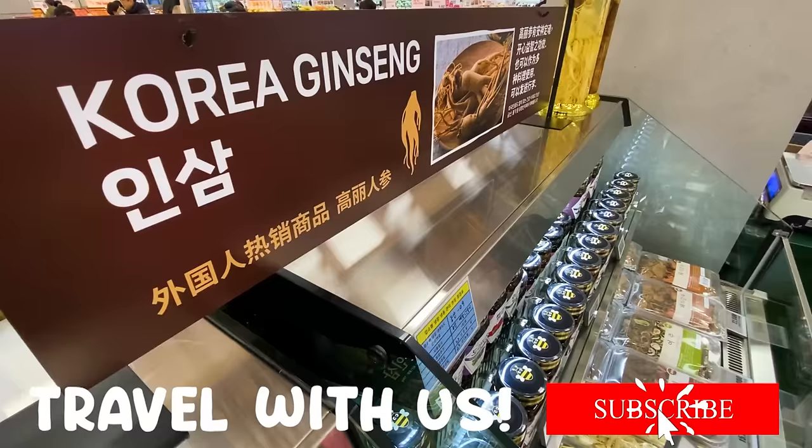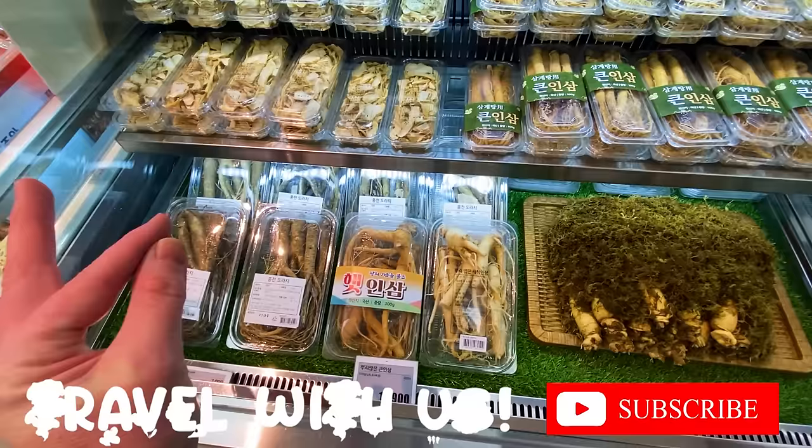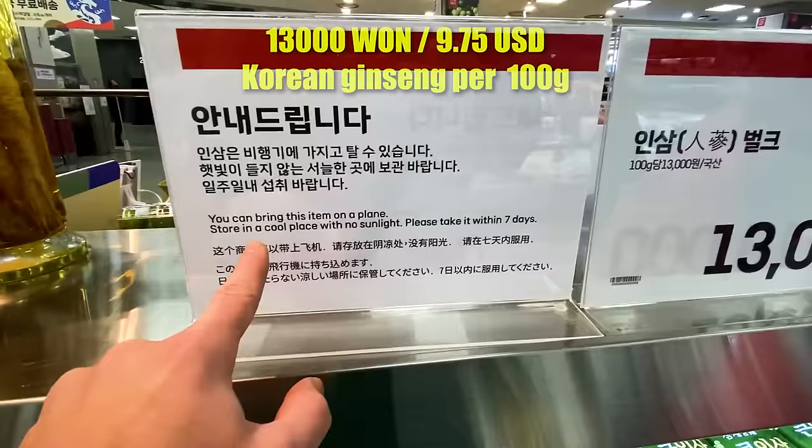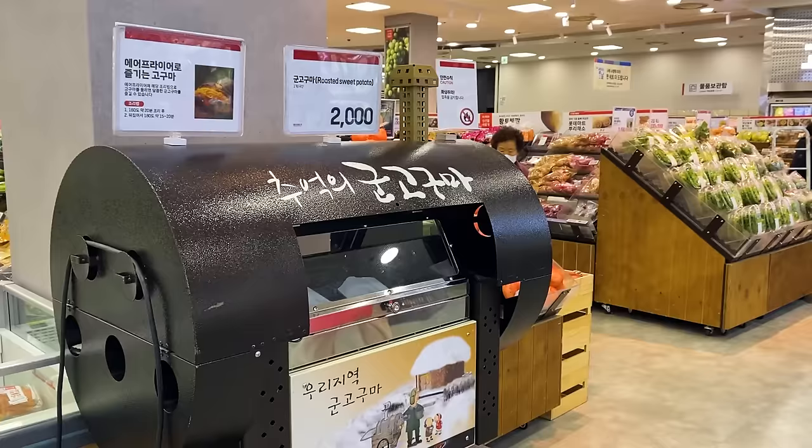Yeah, they really like things au naturel in Korea. They want to show you what it looks like. And I've noticed that the signage is very helpful. So even in English, it says you can bring this item on a plane. Store in a cool place with no sunlight. So a very helpful signage. And I've noticed the displays are really elaborate and even some free samples. Yeah. Which, who can resist?